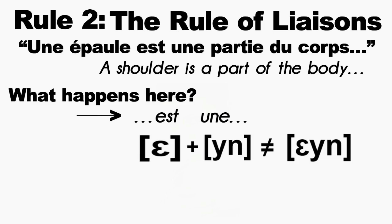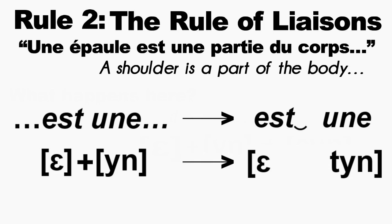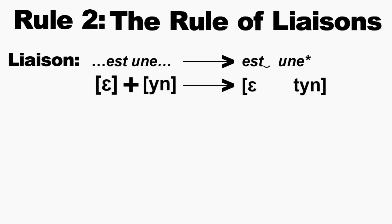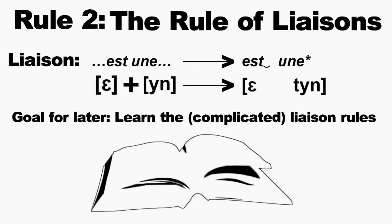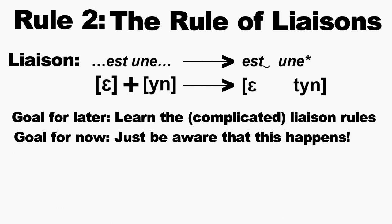You can try to say et une, but the French don't really like having 2 vowels in a row. They do it sometimes, but they really don't like it. They prefer instead to separate them with consonants when possible. And so in that context, they will start to pronounce the previously silent consonants. And you'll get est une. L'épaule est une partie du corps. This is called liaison, and the rules governing when you do it and when you don't are complex. They involve grammar and things, and your grammar book, if it's any good, will eventually cover it. For now, I just want you to keep your ears open. And anytime you notice a French person pronouncing what you know is a silent consonant, then be aware you just ran into a liaison.